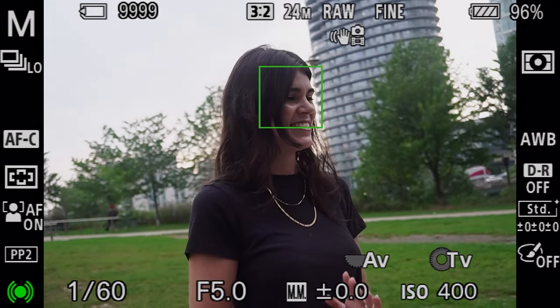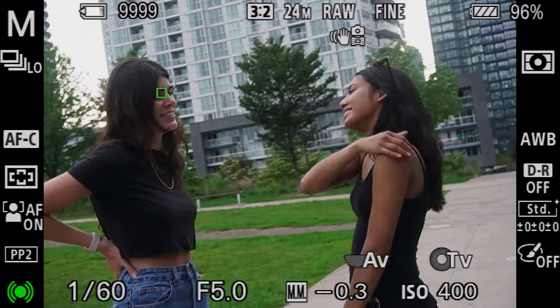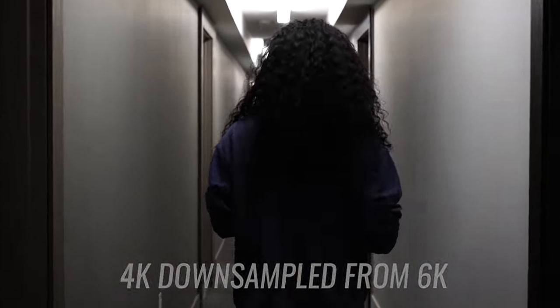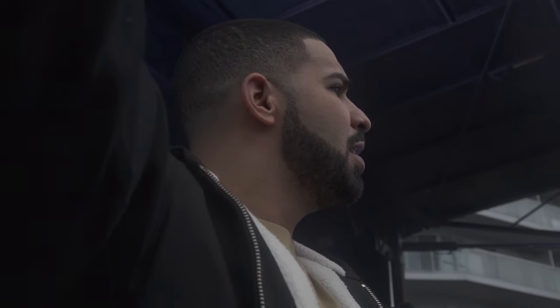The autofocus is also particularly good. Sony is known for having really good autofocus, and the A7C is no different. In terms of video, it does 4K that is downsampled from 6K, and it has full HD up to 120 frames per second for 5x slow motion.